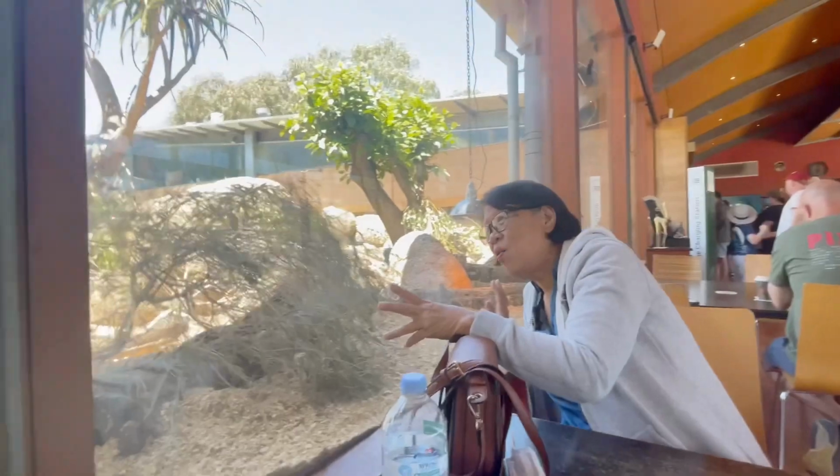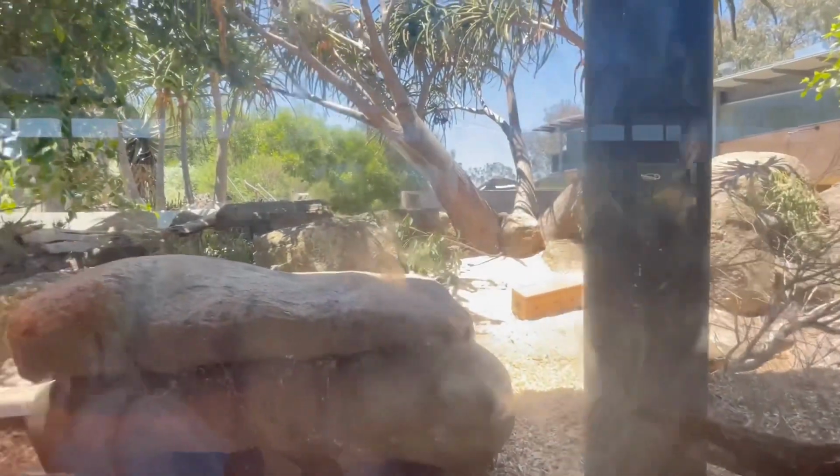We went to the restaurant. We are here in Meerkat restaurant. It's on the side of the window. Hope a meerkat will appear.